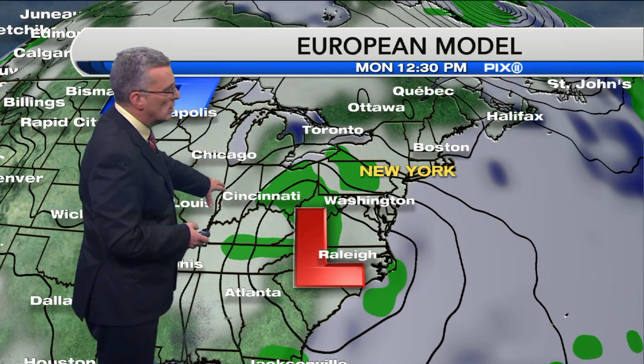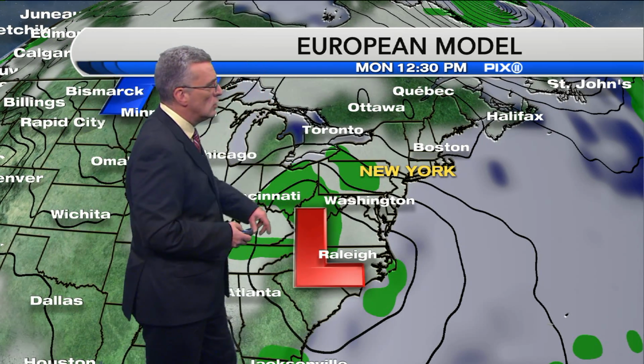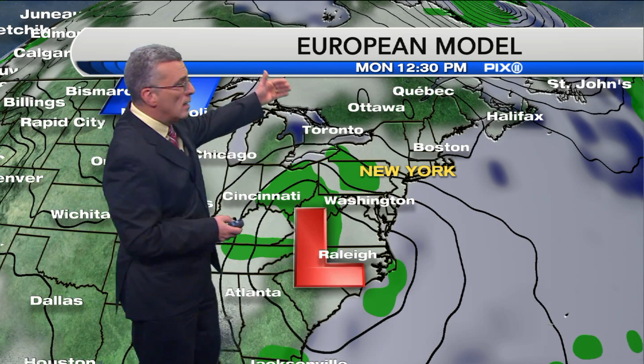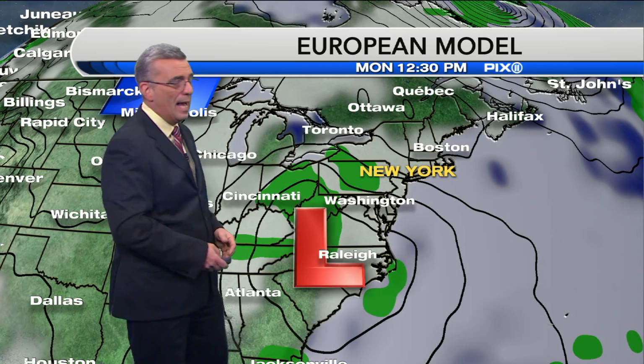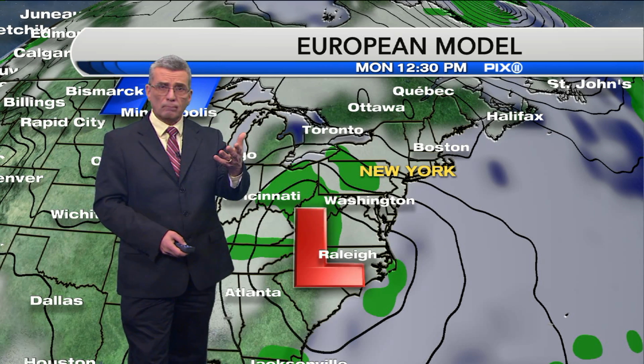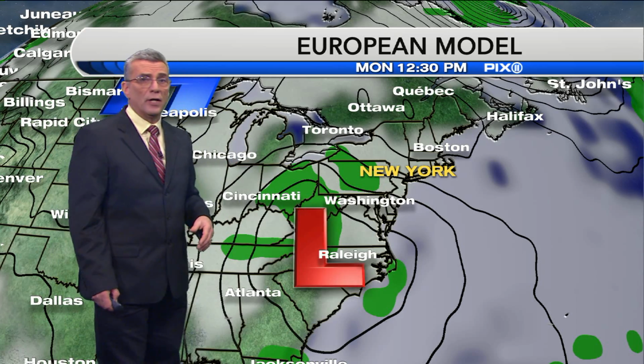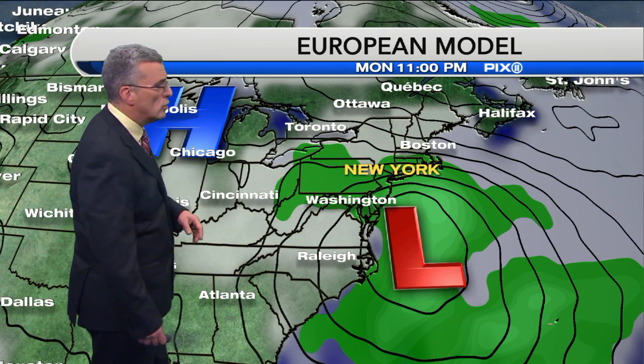So that storm system moves its way into the Carolinas. We're going to have a flow coming in from off the ocean. At the same time, big high pressures building down from Canada with very, very cold air. And you'll notice the difference because temperatures overnight will be falling through the 30s and into the 20s, and we'll be in the low 20s tomorrow morning.